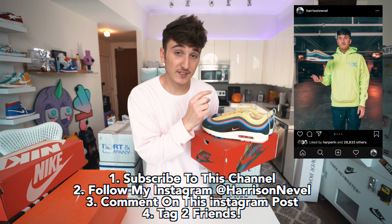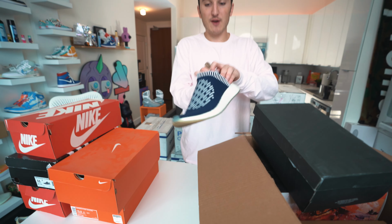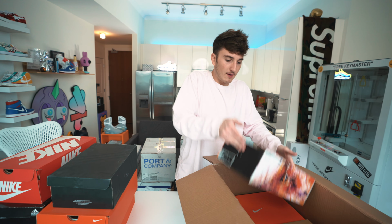I literally lose my knife every 5 seconds. See if I can just rip this tape off. All right, let's go. We have more sneakers. We got some Adidas, some Nikes. First, we have a pair of NMD CS2 PK Prime Knits. Ooh, I remember when these came out. I really wanted these. Size 10.5, blue. Used pair right there. Then we have a pair of Nike.